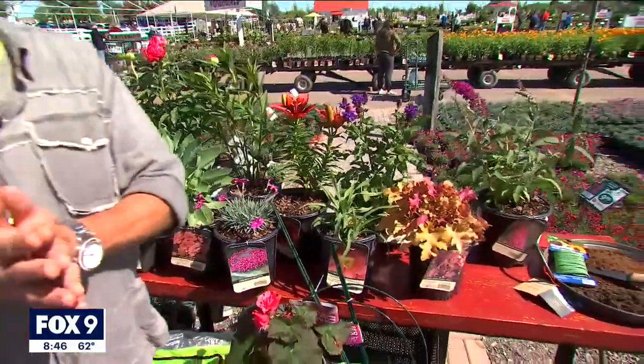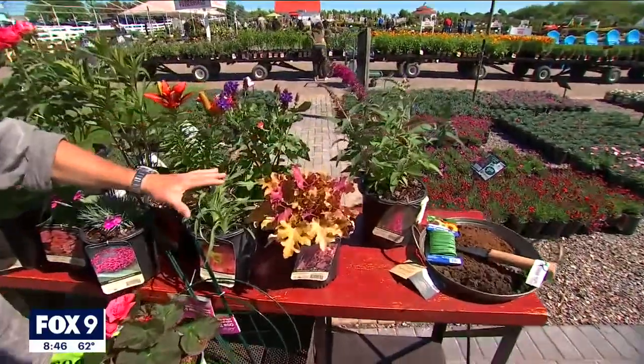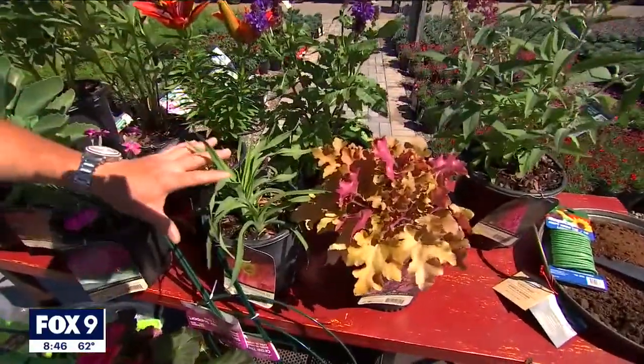So look at the tag, go to your favorite local garden shop, talk to the experts, and they'll help you through bloom times. I mentioned a little bit about site selection. Most perennials like about 6 hours of sun, but there are those that do like a shadier location, like this coral bell here. The daylily, on the other hand, loves and needs sun.